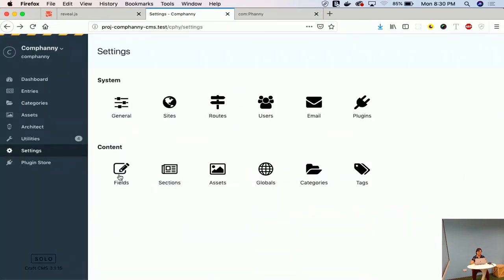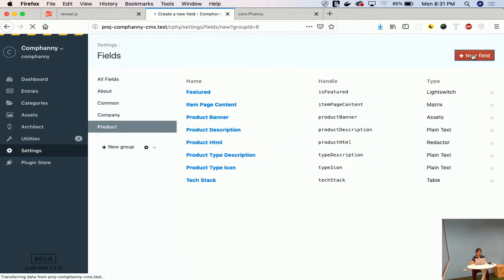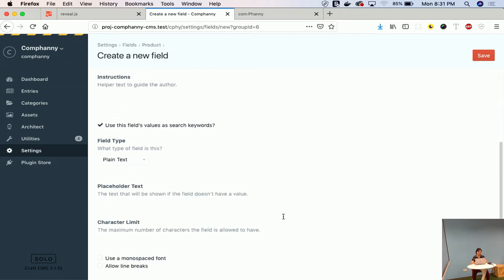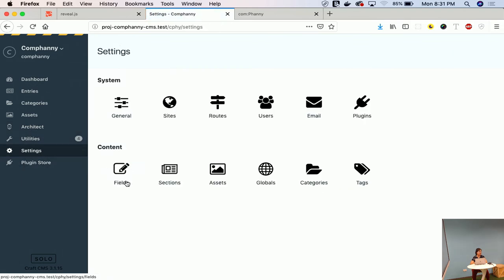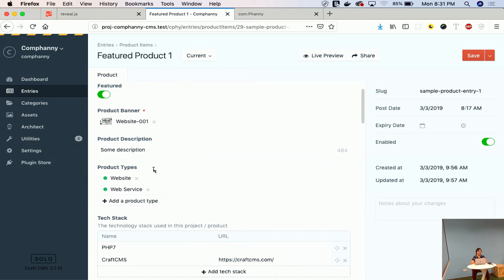So where I go first is I go to fields and product, and I create a new field and call it product tagline. And there goes settings. Now I created the field, but right now I have not added the field yet to a section. Even though I created the field, if I go to entries now and go to a featured product, I won't have that field available here yet because I've not yet added it to the section.